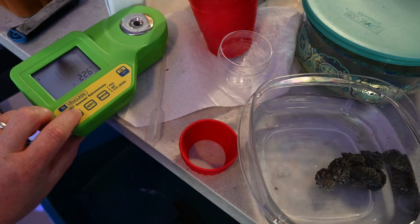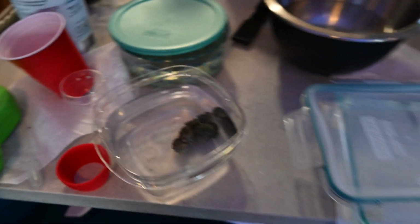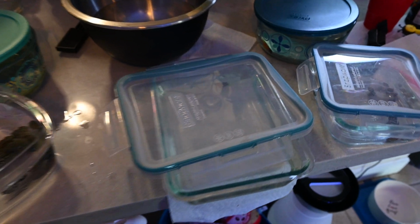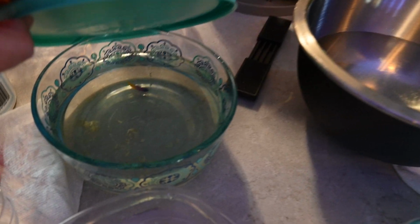So this is the fairy wrasse's one. 1025, wow. Yeah, so now that they're up there, that's a pretty significant change over the last 2 hours. I just want to make sure they're happy and safe. Obviously they're nice moving in there.